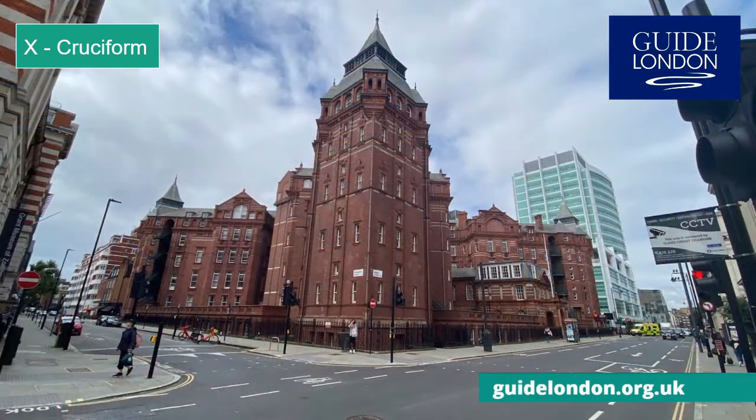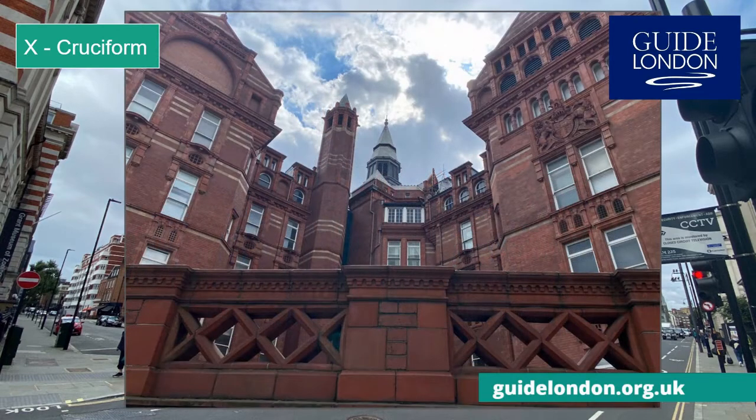The shape of the letter X is called a cruciform, and in London we have an X-shaped building. The Cruciform building was designed by the architect Alfred Waterhouse and opened as the new University College Hospital in 1906. The X shape allowed for plenty of fresh air and sunlight for patients and easy access for nurses. During the Second World War, the writer Agatha Christie volunteered here as a pharmacist, and she put her knowledge of poisons to good use. Today, the building houses the Wolfson Institute of Medical Research.